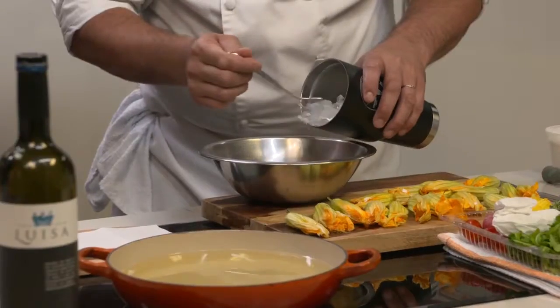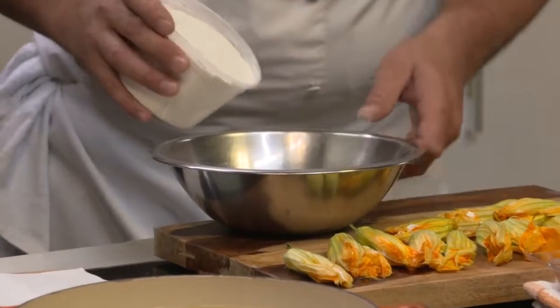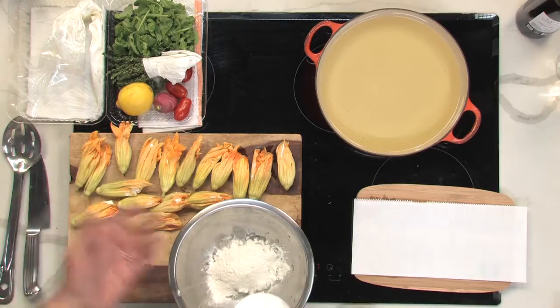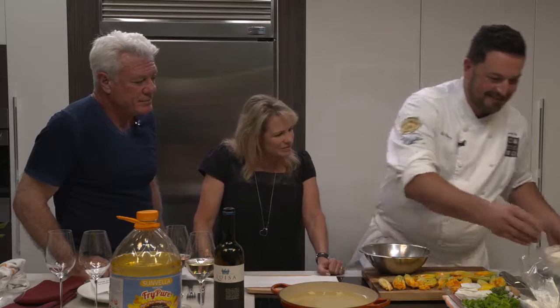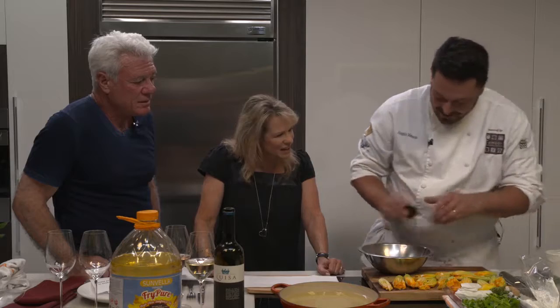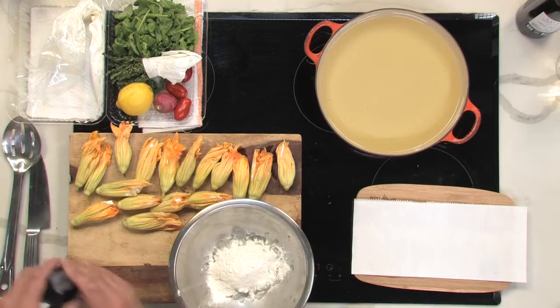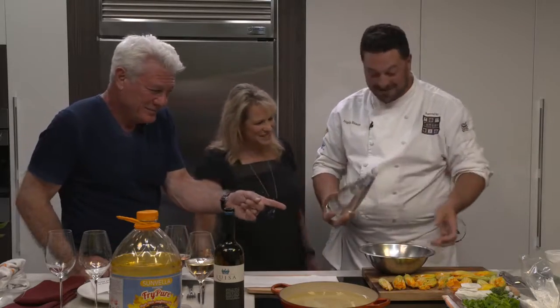So we're going to put a little bit of ice, all right? Flour. You've never seen this before? I've never seen this either. You probably eat tempura every week for sure, but I've never seen it made. A little bit of baking soda. You don't buy it in a package at the grocery store? Well, this is a lot more fun to do it from scratch. Very, very simple.